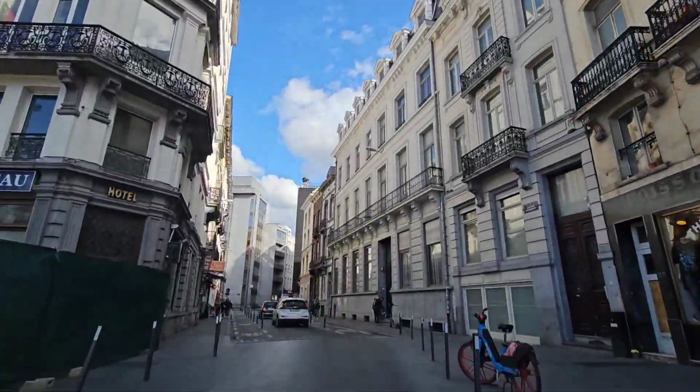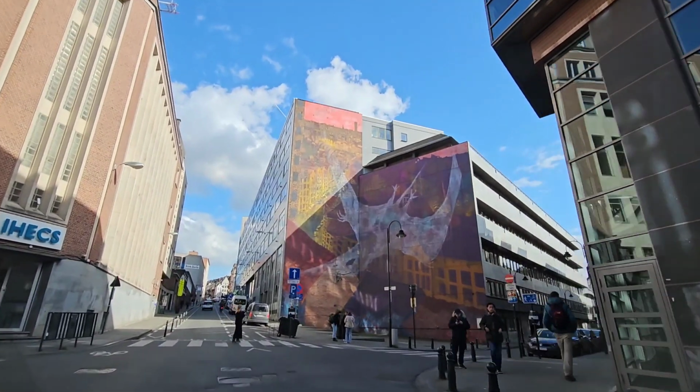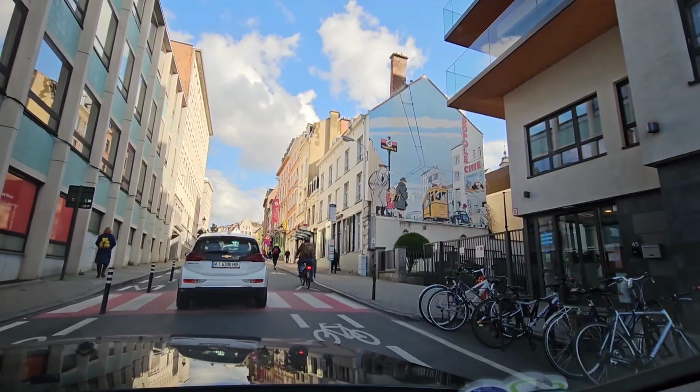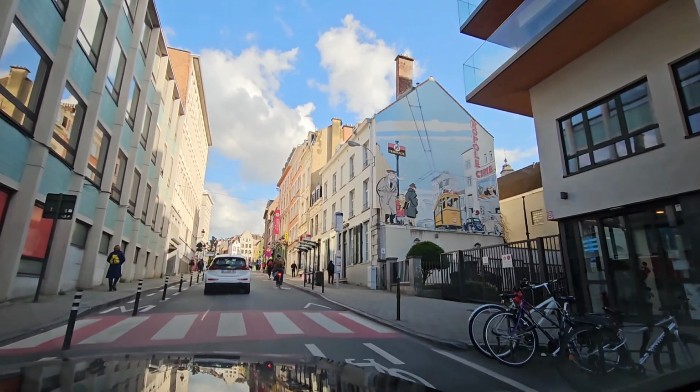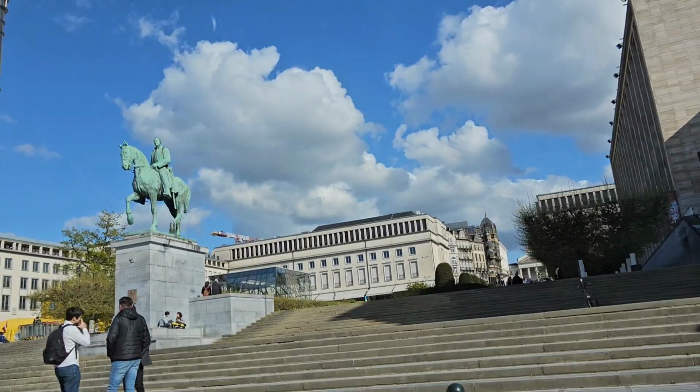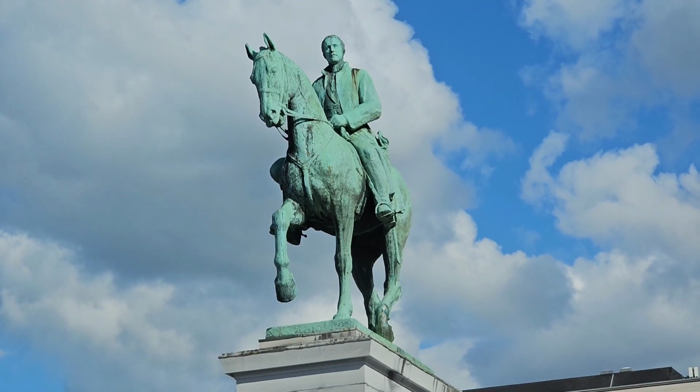So these are the streets of Belgium. Maraming mga caricatures, mga parang mga cartoons dun sa mga walls nila, which made the vibe very colorful and fun. So ayan, malapit na kami sa Grand Place. Come and explore with us.